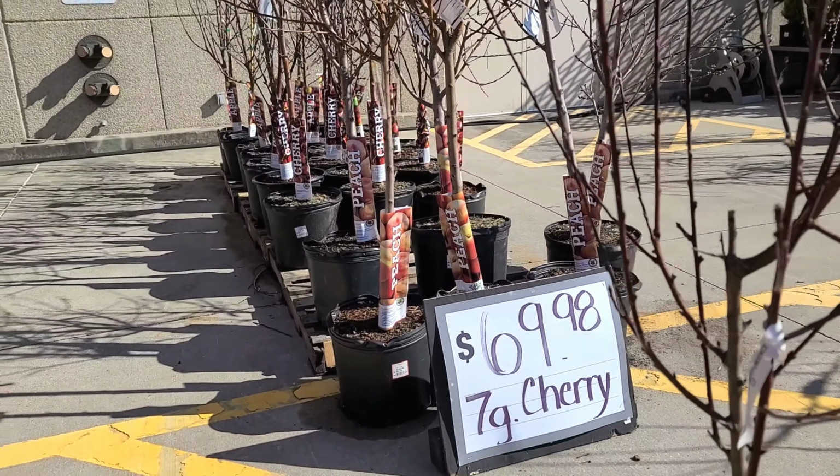Just say $4 already, my goodness. This is so pretty. Spring is around the corner. There's some more. Now that's a pretty tree. Winter is going away slowly. Well, let's go look at inside our store.